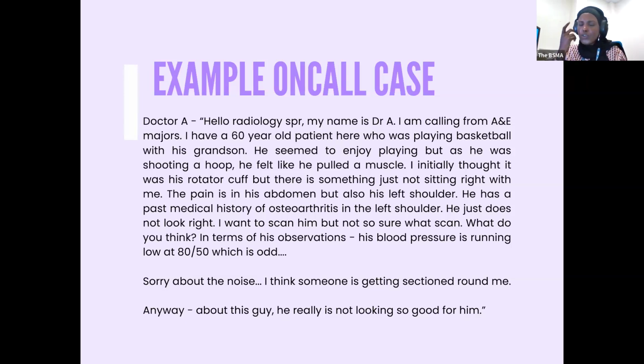What do you think? So in terms of his obs, his blood pressure is running quite low at 80/50, which is odd. Oh, sorry about the noise. I think someone's getting sectioned around you. Anyway, about this guy, he really is not looking so good.